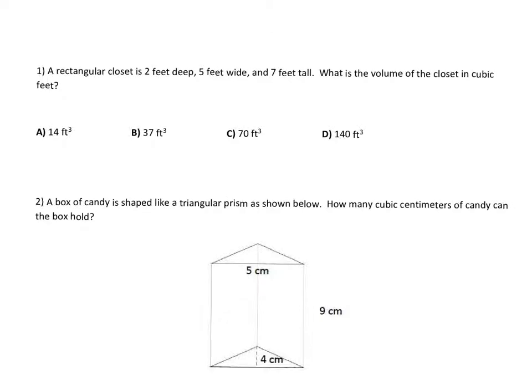1. It says a rectangular closet is 2 feet deep. Okay, so 2 feet deep, 5 feet wide, and 7 feet tall. What is the volume of the closet in cubic feet?